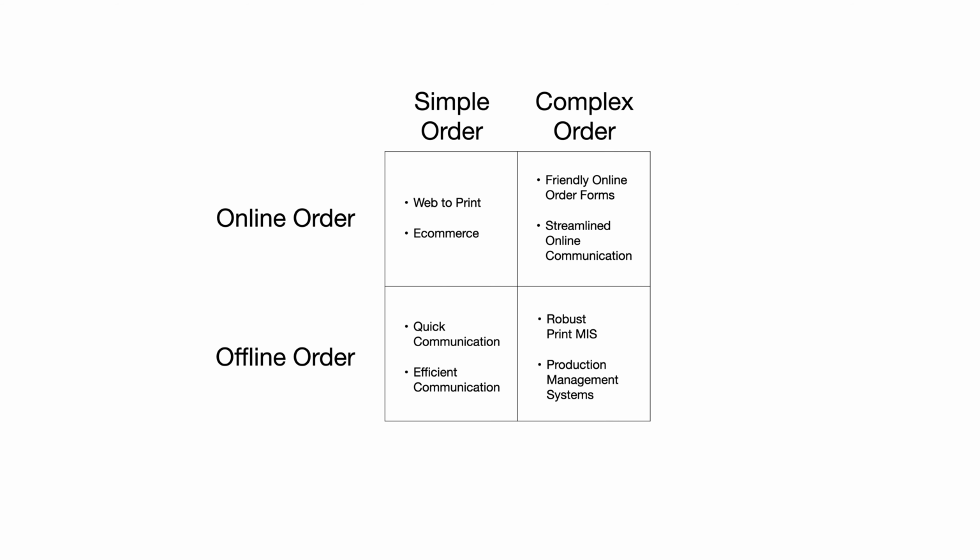If the situation allows, it might mean a phone call or an email, but they're skipping the website. They're going to you for your expertise that you've already shown them that you have. So the success in this quadrant is you need to have a robust print MIS to capture that information for that complex order, and you need to have production management systems, because this is a complex order, so different things are happening at different times with different people perhaps, and so your system needs to be able to capture all of those different moving parts.